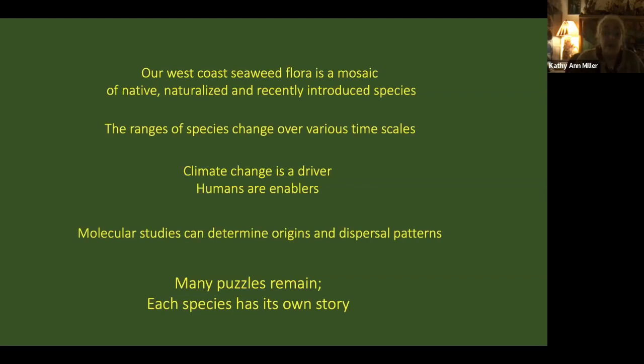They survive or not. And finally, there's been a revolution in the study of these things because molecular studies can determine where species originate and how they've dispersed over time. Because the DNA evidence is deeper than the morphological or form evidence and helps us determine things that we could not see before. So obviously I'm going to keep doing this because so many puzzles remain, and each of these species has its own story.